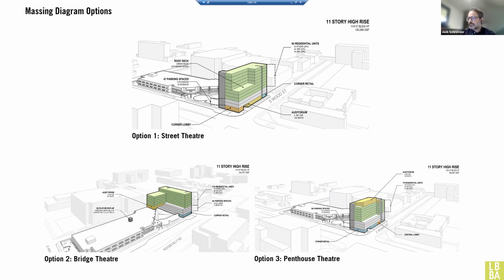Starting with this first concept at the top, which actually is closest to where we landed. It's retail and lobby space at the bottom, parking for a few spaces, and then residents with a roof deck above. We briefly looked at this option 2 down here, where we physically bridged back to the existing building with that auditorium space being the link. This obviously was pretty complex, most likely pretty expensive, so it was put to rest.